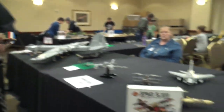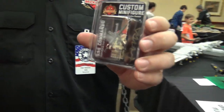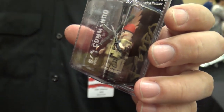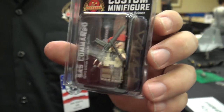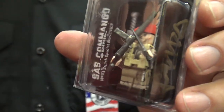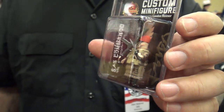And then you also have a minifig over here, I believe, that's another recent release for you guys at Brickmania. Yes, this is the SAS, the Special Air Service. So it's basically special forces from World War II. The SAS fought in North Africa and then later on continental Europe against the Germans. So basically like super commandos.